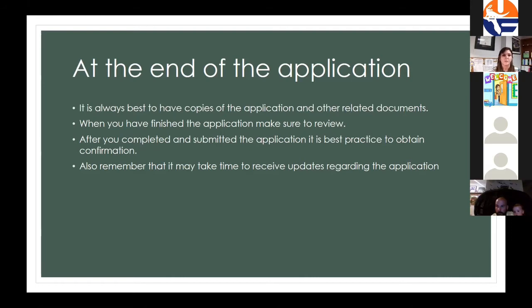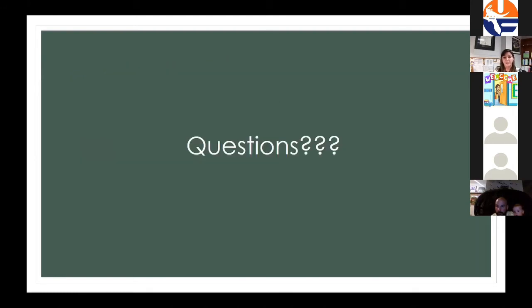And then also remember, it may take some time to receive updates regarding your application. So yes, you have submitted it. Yes, it's perfect, but it may take a little bit for you to hear back. It's always best to reach out to the college too, and feel free to take a tour around the campus if you want. That's what it's available for. Any questions?